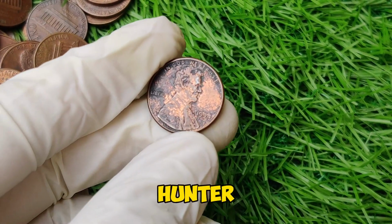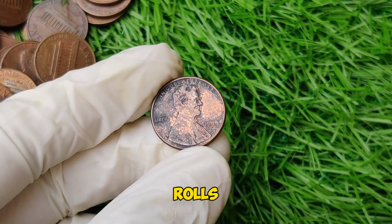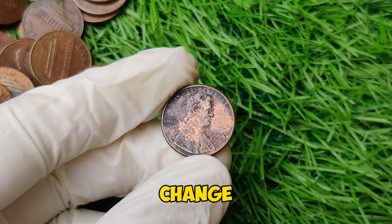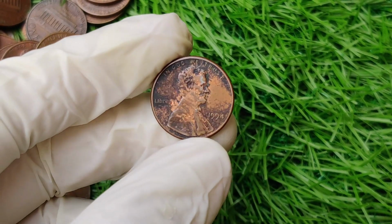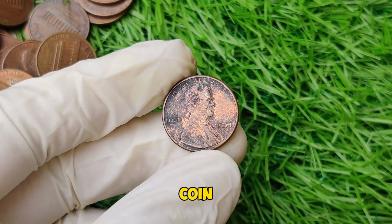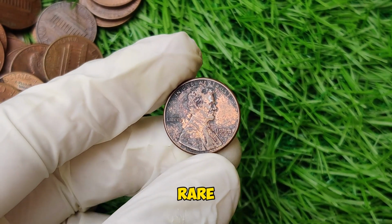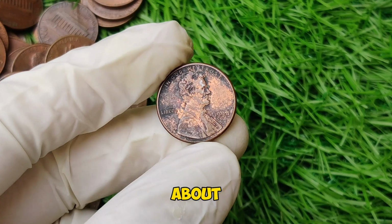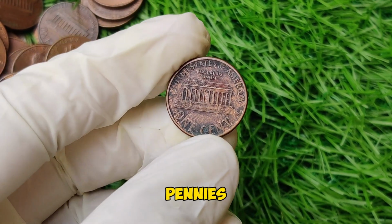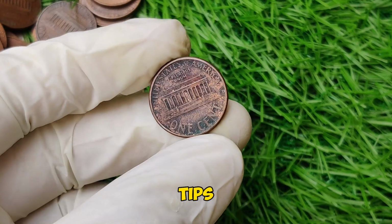If you're a treasure hunter at heart, start by checking your old coin jars, rolls of pennies, or even loose change lying around. You might just hit the jackpot. Of course, there are also coin dealers, auctions, and online marketplaces where these rare pennies occasionally pop up for sale. If you're serious about finding or collecting rare pennies like the 1994 Lincoln wheat penny, here are a few tips.